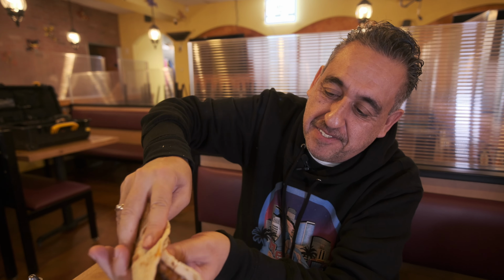Mmm. Amazing. Delicious. Flavorful. Mmm. Texas, Fort Worth, you got a winner here. Chalio Birreria. You don't just get the birria. Check this out. You also get a molcajete. Very, very well done. And delicious.